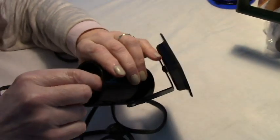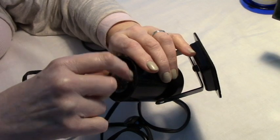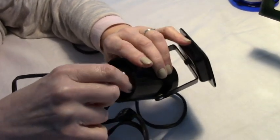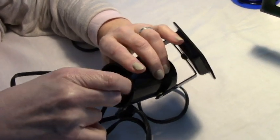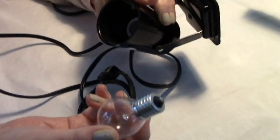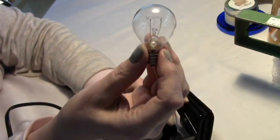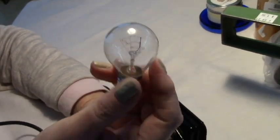Oh, is that a weird bulb? I think it is. Oh, it's probably from IKEA. Oh, it's a C9 size, I think. Yeah, it's just a C9, which is okay. That might work. Anyway, this one doesn't look burnt out. It looks pretty good.